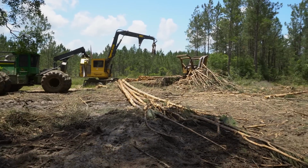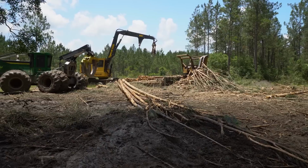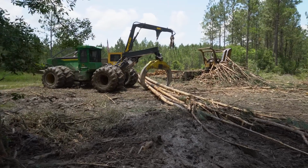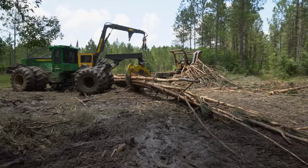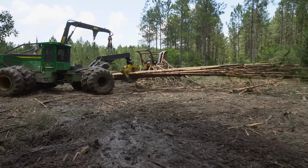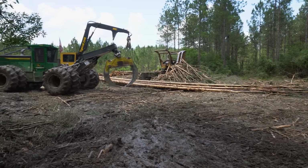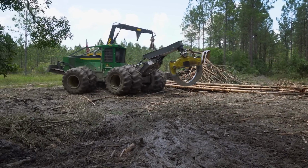This timber here is different than what we usually work. It's called slash. You'll set those tops over so Mickey doesn't have to swing those tops all the way back over. Good skidder driver right there, taking care of his loader man.